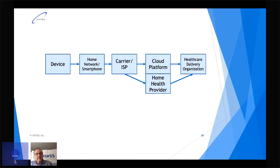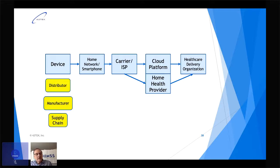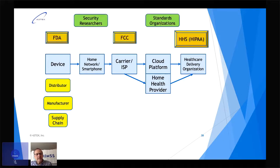So let's take another way of looking at this system of systems. The device is provided by a distributor who gets it from the manufacturer, and the manufacturer relies on a supply chain to get the components. And these are all places where you can have security concerns. There are the regulatory agencies that are involved, the FDA, the FCC, and Health and Human Services, and of course the standards organizations and security researchers.